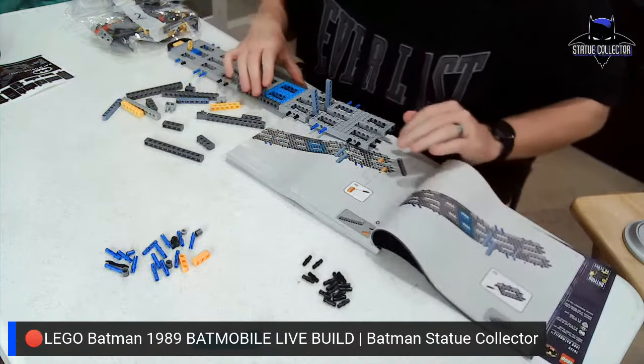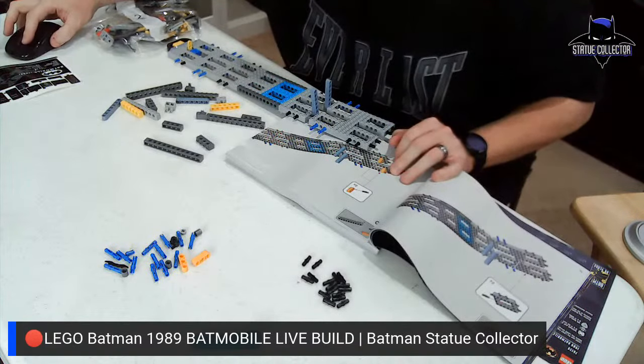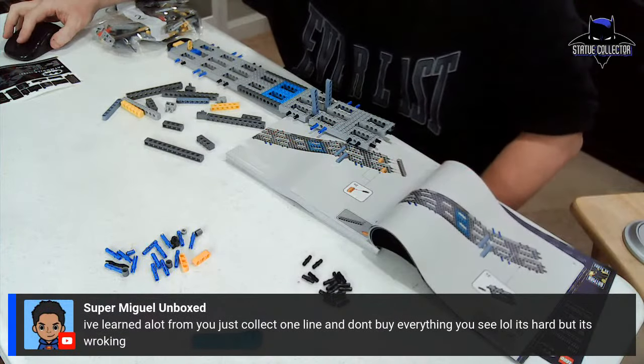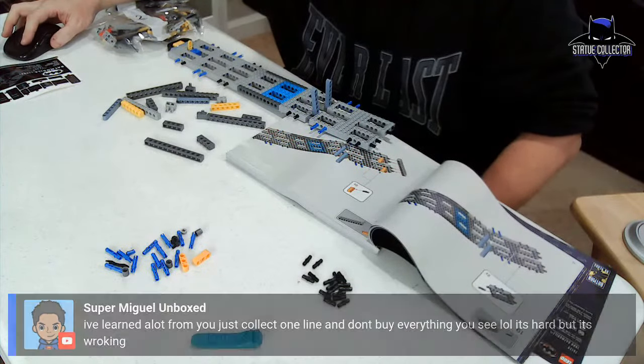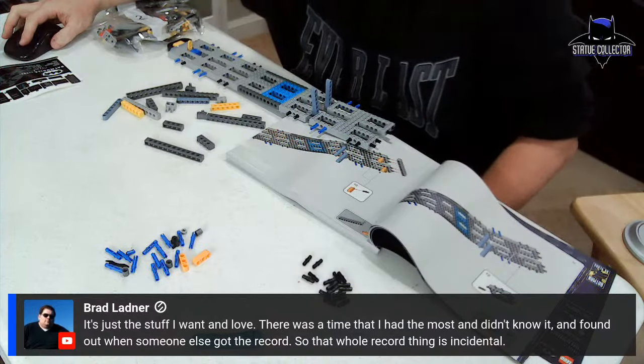I'll let you have the mouse. All right, are you going to read it? There you go. Well, let's see. I've learned a lot from just collecting one line and don't buy everything. Yeah, having a focus is really important. It's just the stuff I want to love. There was a time that I had the most and didn't know it, and found out when someone else got the record.